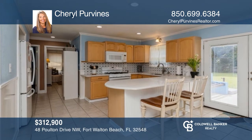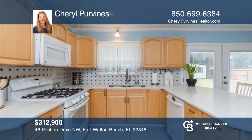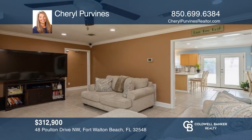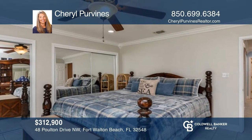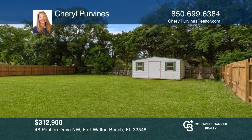Pride of ownership shines throughout this home. This spacious kitchen-dining room combo features quartz countertops and tiled backsplash. A laundry room and garage are on the north side of the home. The bedrooms and bathrooms are on the south side of the home. The yards are well kept and there is a fenced-in backyard. Want to know more? Call Cheryl Pervines today.